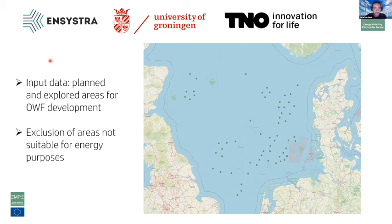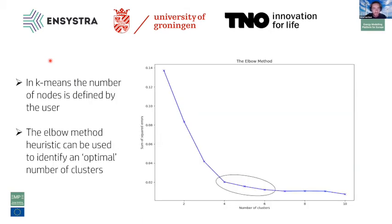And the next question is, okay, how many nodes do we need to define? Because with K-means, the number of nodes is defined by the user. K-means gives the optimal node configuration once we know the number of nodes. And we found different heuristics to try to find how many nodes are optimal to properly represent the North Sea region. The first one is the elbow method, which is very simple, but also very effective.